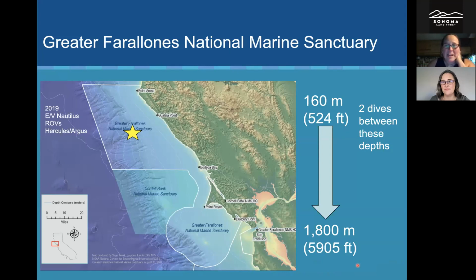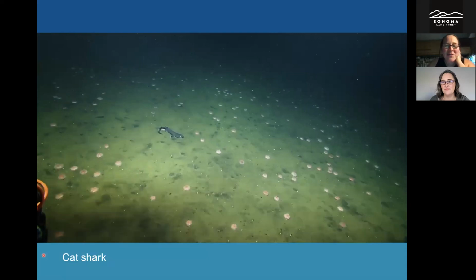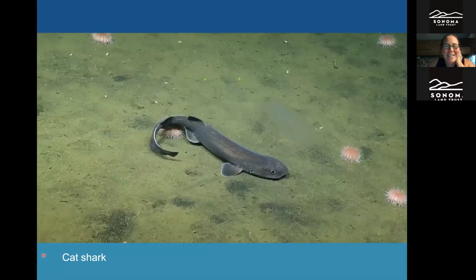And exploring, learning about the habitat, getting a good idea of what lives on the seafloor there. And so I have a couple little video clips to show that give you a little picture of what it looks like. And so this is a cat shark.